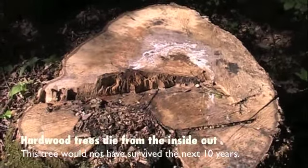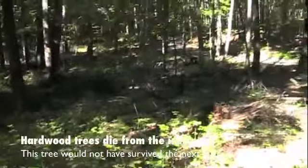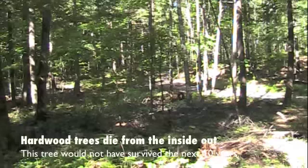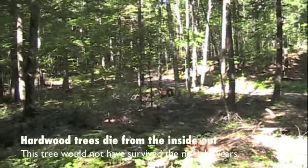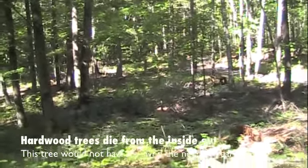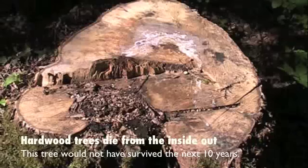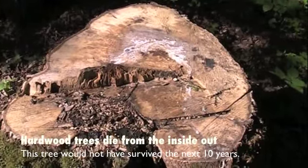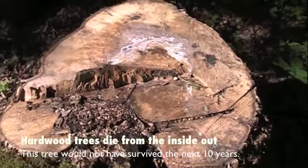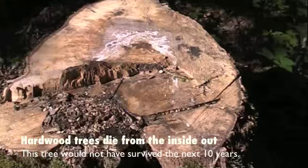This is the stump of the tree that was taken out to provide the light that you see hitting the forest floor here, not 30 paces from where I was filming the video. And I wanted to show you this stump because it's important in terms of understanding the mortality of trees. Hardwood trees die from the inside out. Here, this maple tree, as you can see, was in fact dying from the inside out.